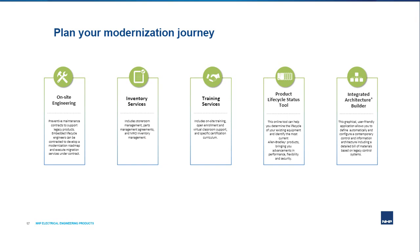There's of course training available, as mentioned earlier, which includes on-site training, open enrollment, virtual classroom support, and specific certification curriculum. We have product lifecycle tools.